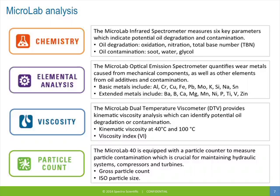The MicroLab utilizes a dual temperature viscometer, which provides kinematic viscosity analysis to provide the potential oil degradation or contamination. And finally, the MicroLab 40 is equipped with a particle counter to measure the particle contamination, which is crucial for maintaining hydraulic systems, compressors, and turbines.